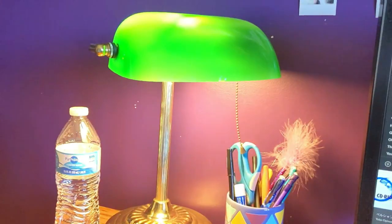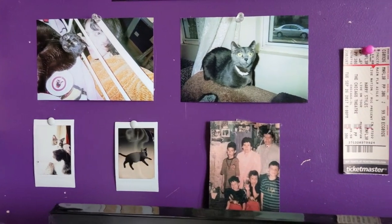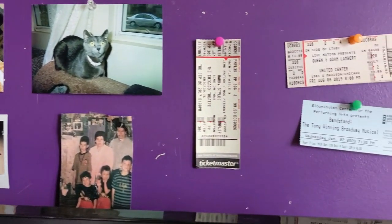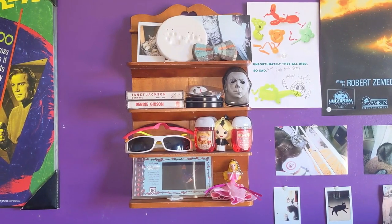This awesome banker's lamp is one of my most prized possessions, all thanks to my bestie. Love you, girl. Behind my monitor is my pictures and ticket stubs. This wall rack, I believe, was my sister's, but I am putting it to good use.